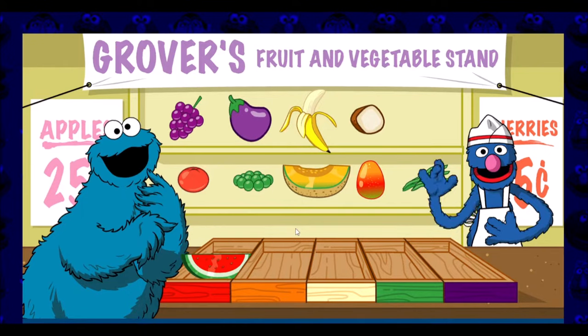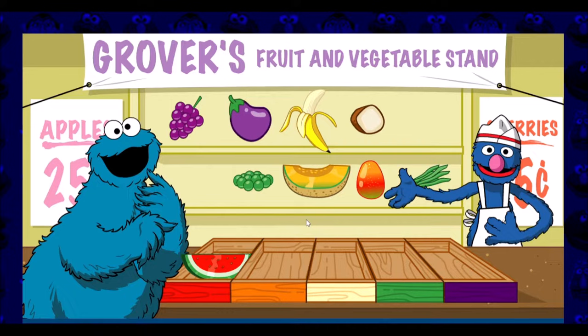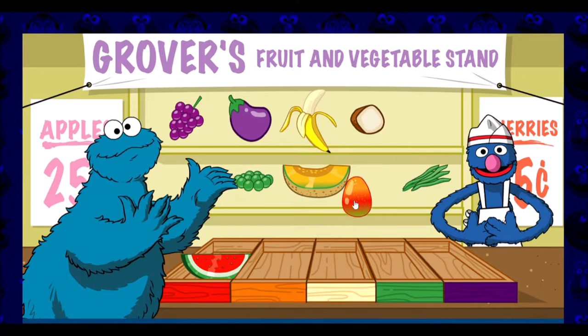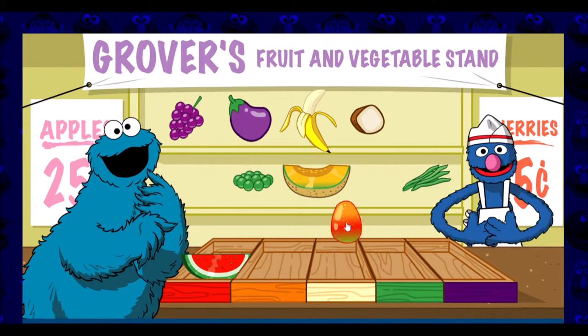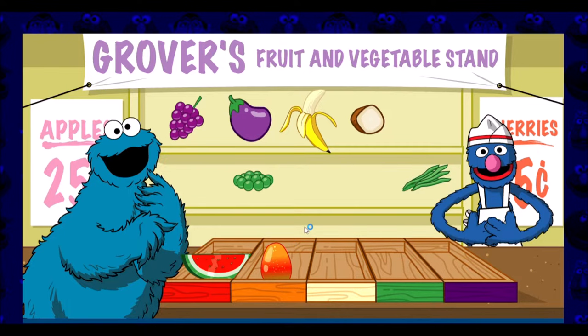Watermelon! If you are thirsty, this is the fruit for you. Watermelons are very, very juicy. I will see if I can find a napkin to go with your watermelon. Mango! No, I am sorry, but that food does not belong in that bin. Try again. Mango! Every mango has one giant seed inside, but all around that giant seed is one delicious fruit.